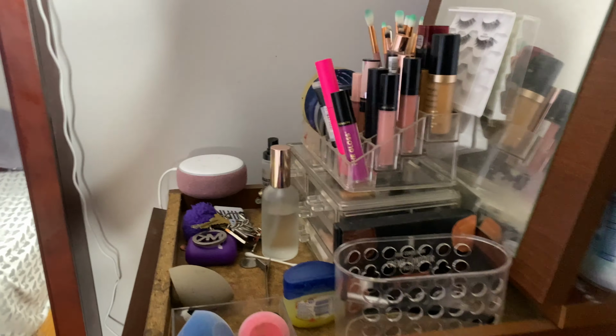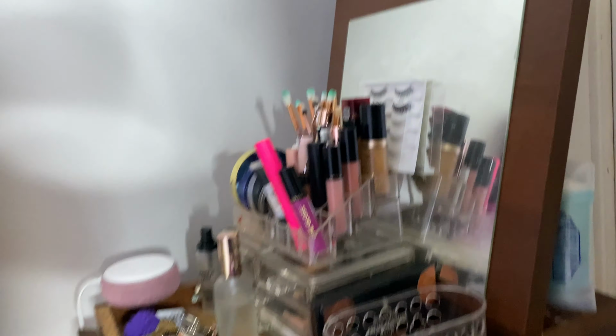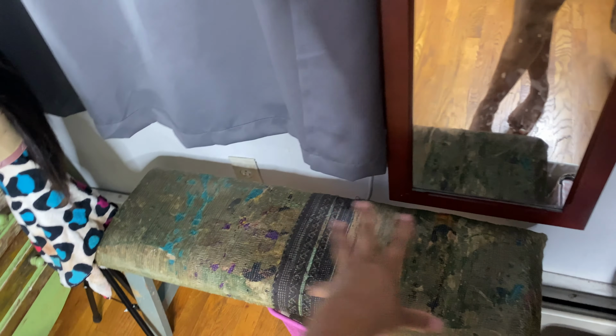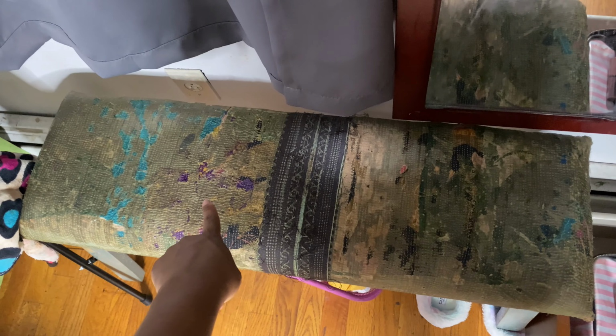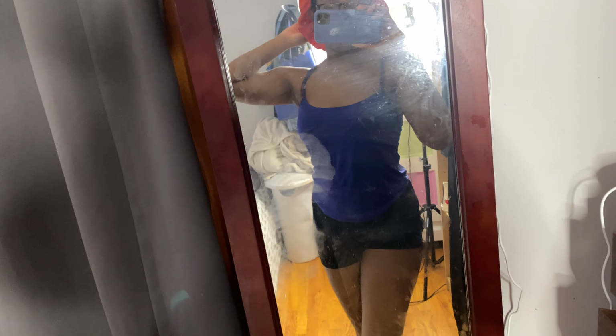So from my door, we have this little thing right here. I don't know what made me decide to put this right here, but it holds my makeup, and then these two drawers just hold random stuff. And then I also have this little bench, which I used to use for that, but these two gotta go because she got a lot of dye on her and I don't like that at all, so she gotta go. This mirror definitely has to go. I think it's gonna go in somebody else's room, but this one has definitely gotta go.